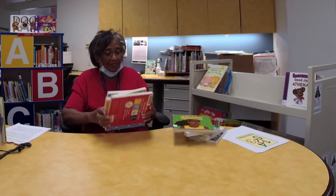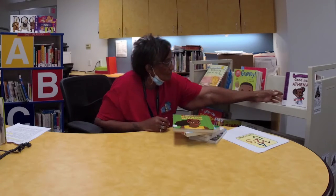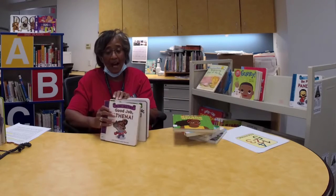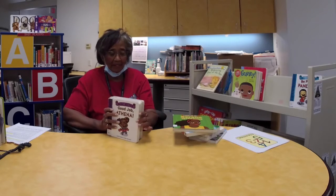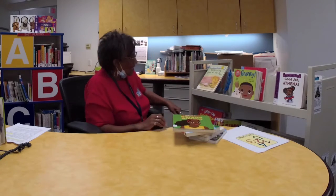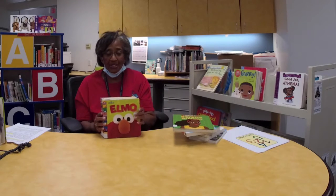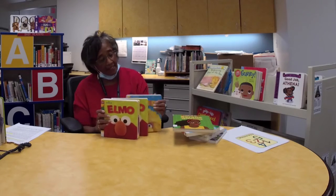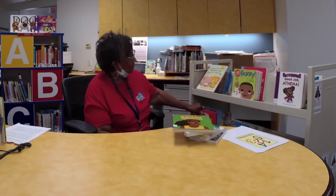These are all just meant to get real little kids a start in science. We also have this whole series on Greek mythology for kids. They have little stories in them so they can get to know their Greek figures. And we have a lot of board books, like all the Sesame Street characters, Elmo and Abby and Elmo again, Big Bird.